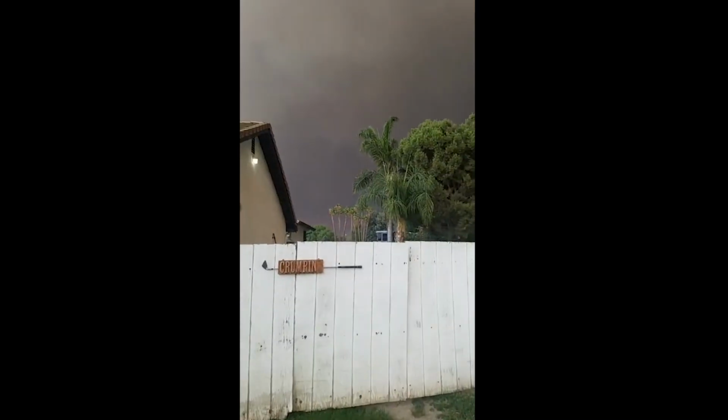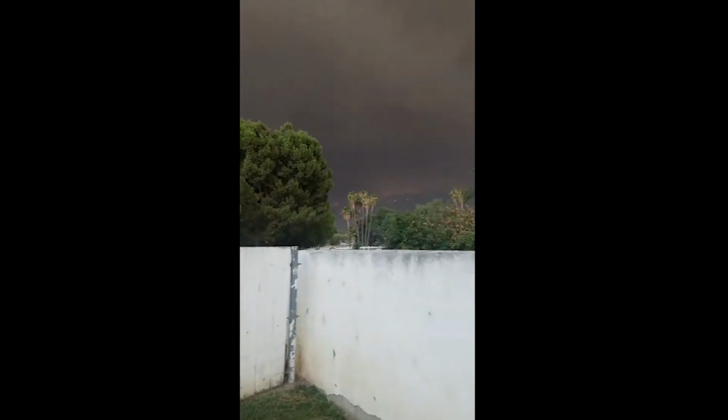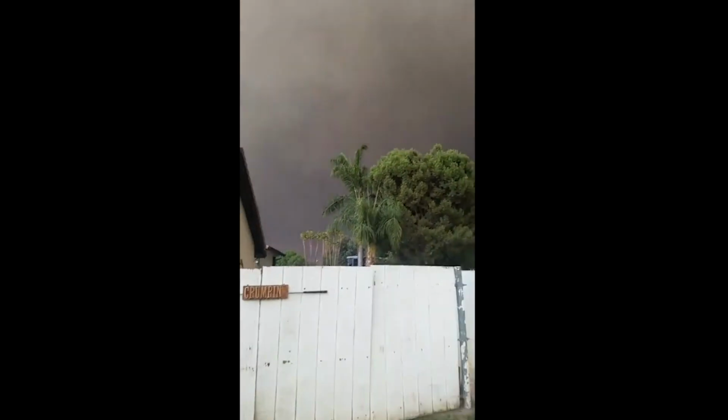Sycamore Creek did not look good when I drove past it. The freeways are a complete disaster. Don't try to go south on the 15. Don't try to come anywhere down here to look at the fire, even if you wanted to. Even if you have someone you're trying to help, you're not gonna get there.